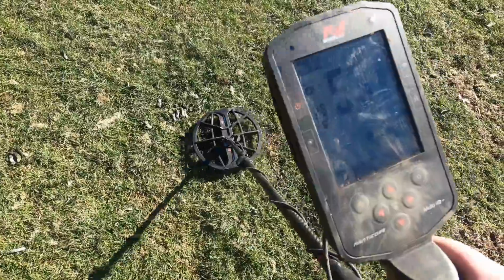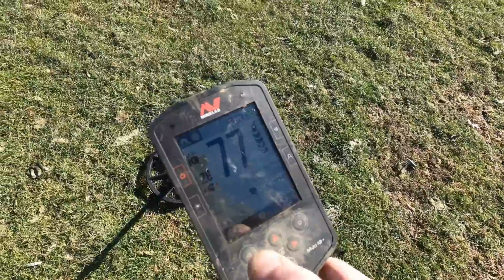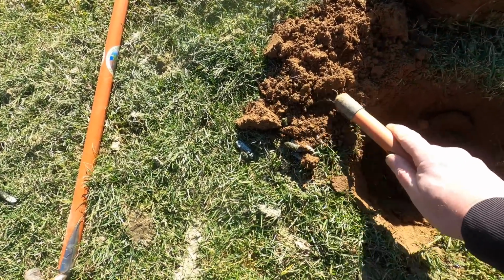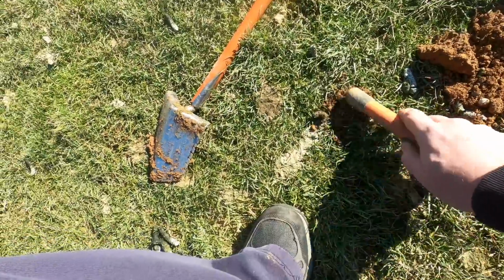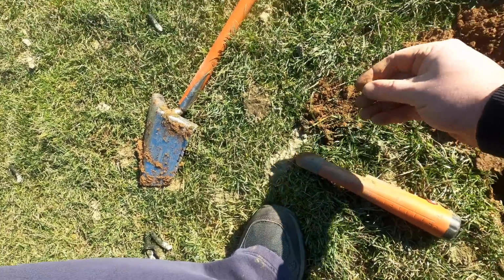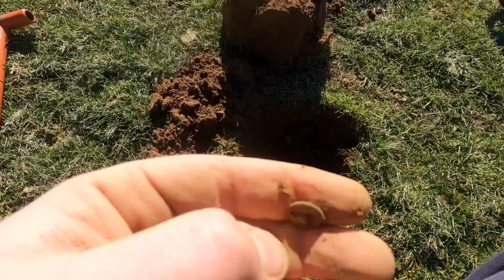52 up to the 90s, but staying mostly in the 50s. All the way down on the depth chart, 4 to 5, and leaving somewhat of a round signature. I think it's going to be something small in here. Wow, okay, that's a great pull. That is super deep. Look at how small this is. This is a little button. Okay, that's an impressive pull.